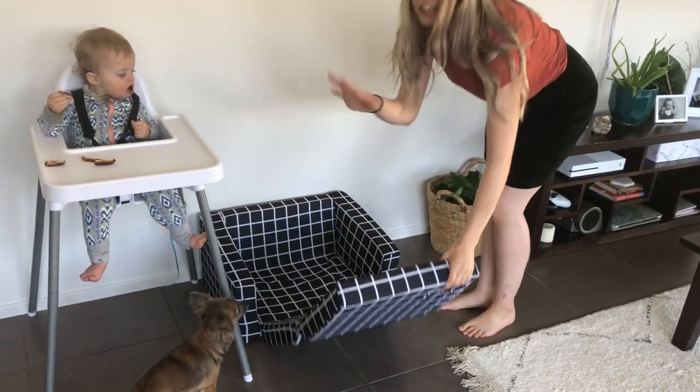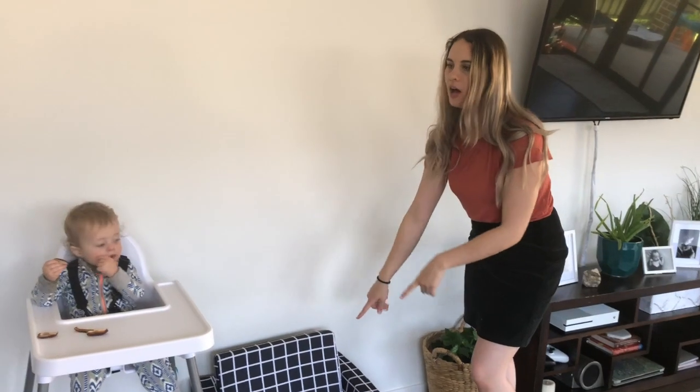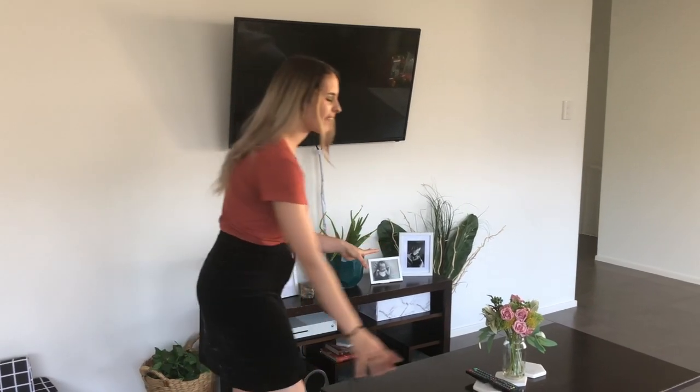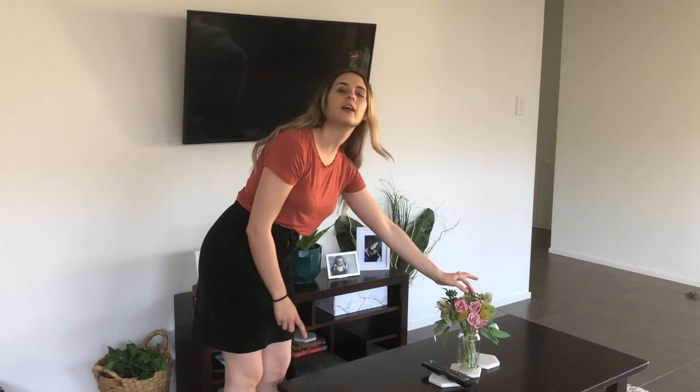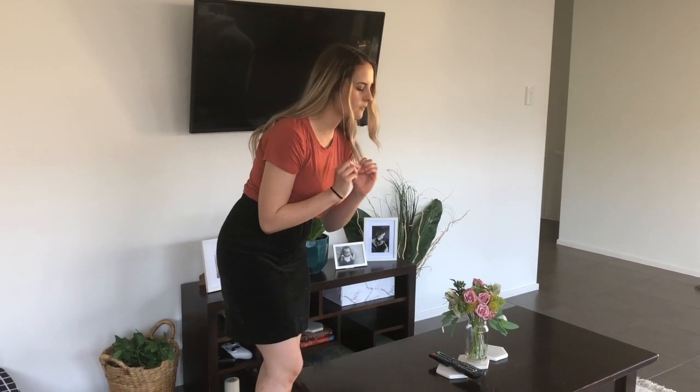And I know a lot of you have commented asking where I've got it from, and this one's actually from Kmart, and his high chair is just a simple one from Target. On this side of the lounge room, we have our coffee table as well as some fake plants. I think I got the green ones from Kmart and these pink foam plants from Spotlight.